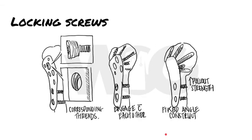So let's talk a little bit more in detail about those locking screws that I had mentioned earlier. If you look at these detail pictures, you can see that the head of the screw has threads. So it's not just here, but here in the head of the screw you have threads which correspond with threads in the plate. So as you insert the screw, these lock together. They engage with each other and they become fixed angle constructs. So it's as if you had inserted hardware that was this shape to begin with. And this significantly increases your pullout strength.